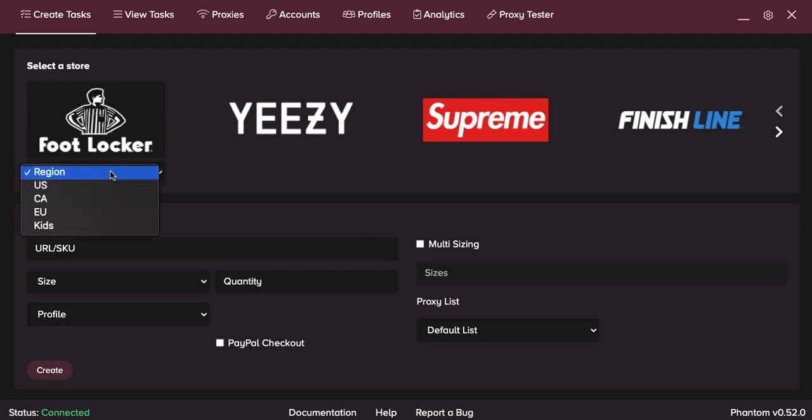But yep, FootLocker, click on region. If you're running for the US, you run US. If you're running for Canada, CA is your friend. Alright, so for me, I'm gonna go US. And then basically there's two different SKUs, right? There's a men's size and there's a kid size.